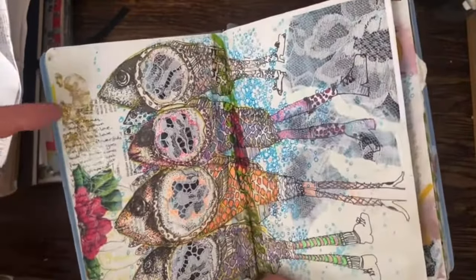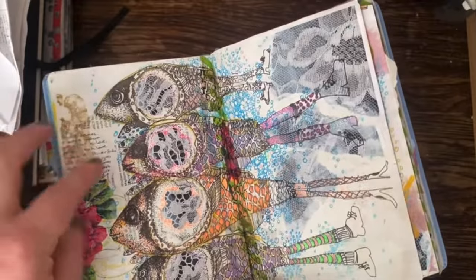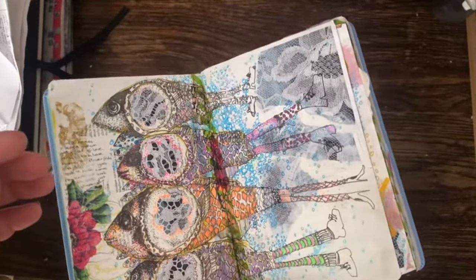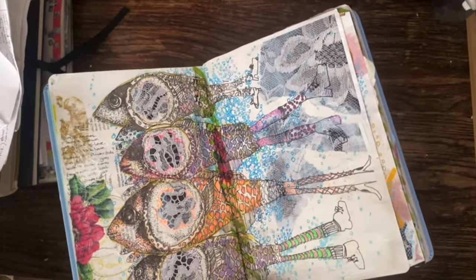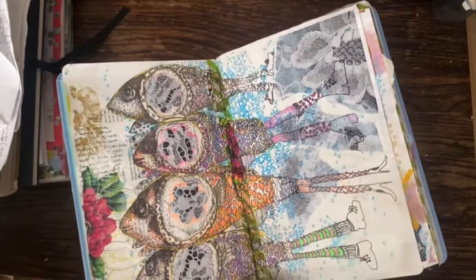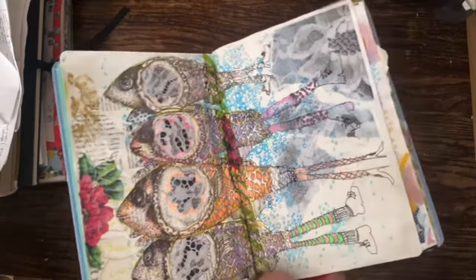Even this page, which is my first double page spread in here, I started with the writing. I gessoed the page, started journaling on top of it, and there's more journaling stuck underneath. From that journaling, some keywords and themes jumped out, and it took my thinking into a whole other area, and then images formed and I started drawing on top of the writing. But again, this page started with writing. So that's okay too. Start with the writing if that's what you're happy with.